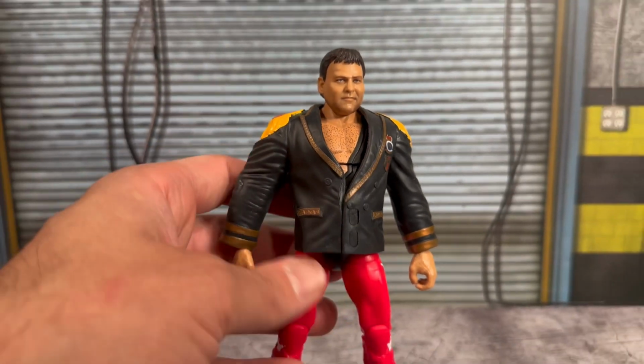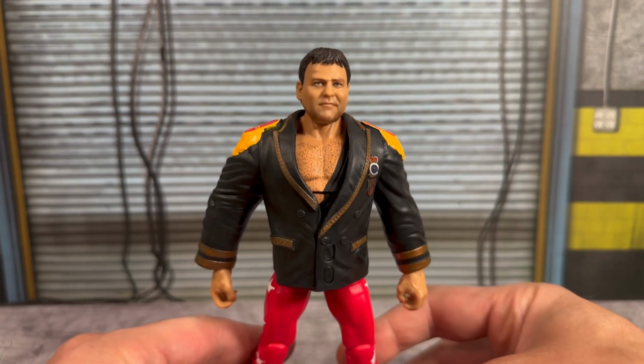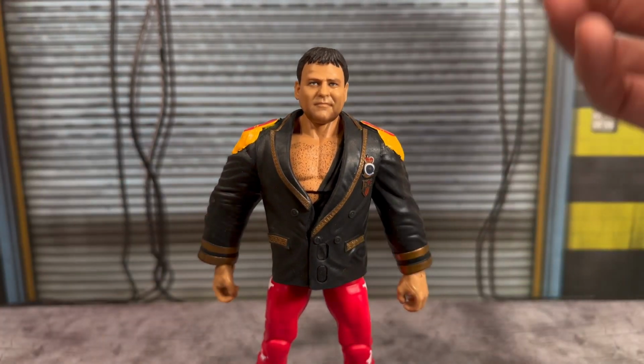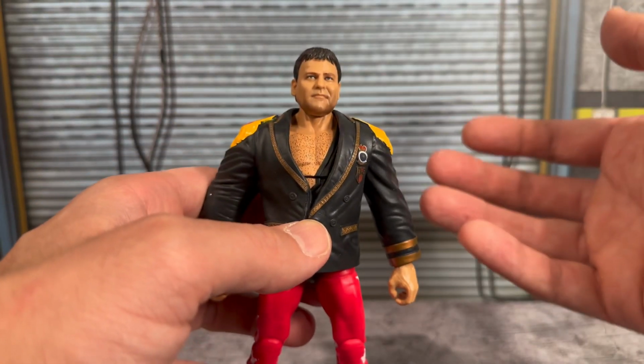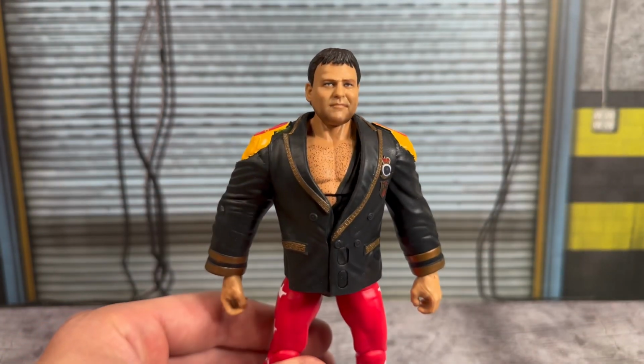I really wish we could have gotten a cloth jacket. This is a Jerry the King that we really wanted. Hopefully we do see something like that down the road. Or honestly, I know this is kind of a two-in-one where you can have it in ring gear, but maybe a molded jacket would be nice too with some interchangeable arms. That would be a plus down the road.